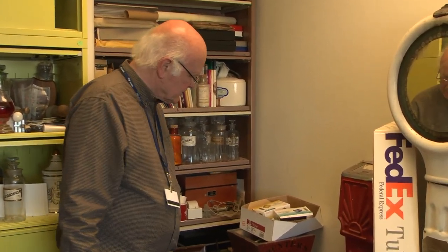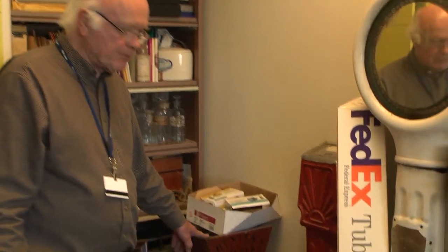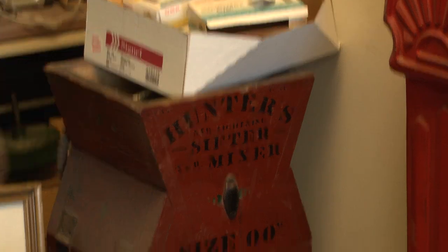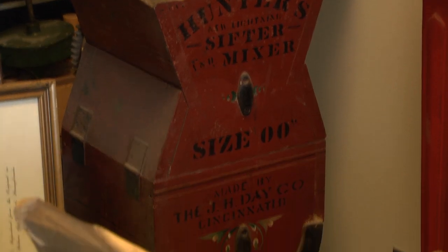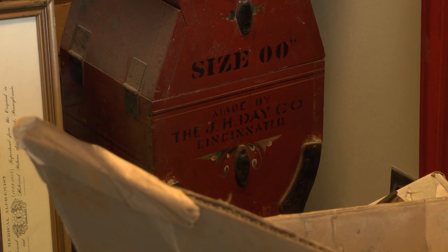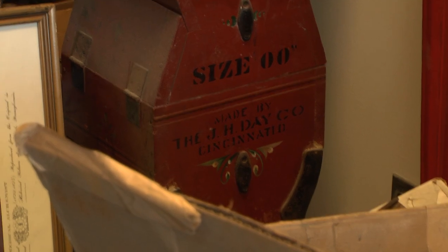Okay, so this device is a powder mixer. It has nothing to do with pharmacy, donated by the same guy that gave me those two things. It mixes bulk powders. He gave it to me because I think it has my name on it, or at least my last name. I think it's manufactured by the Day Company or something.